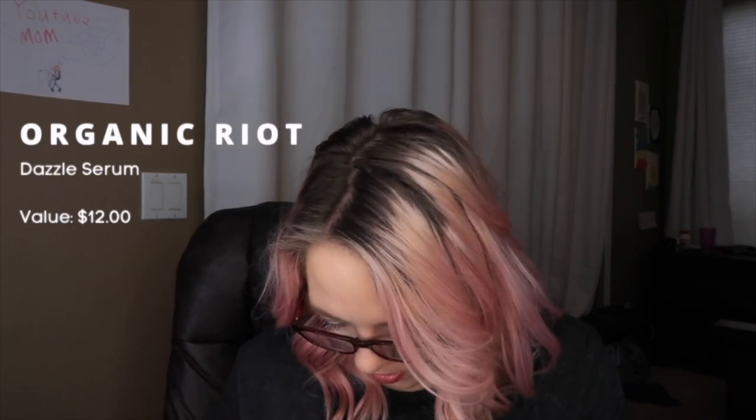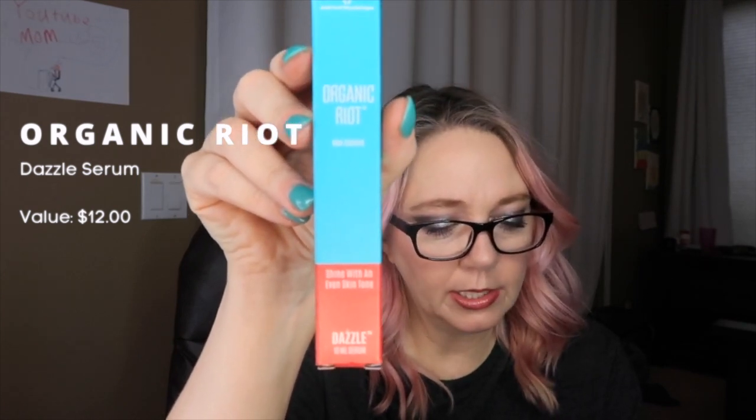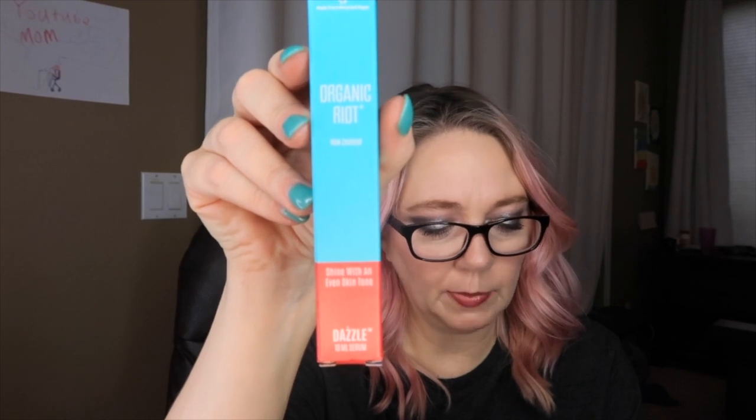Organic Riot Dazzle Serum for $12. Okay, so that's this one that came in this box. It says a potent formula that brightens and targets pigmentation, dark spots, acne scars, and uneven skin tones. Okay, so this says after cleansing, apply onto the face, focusing on troubled areas. For best results, apply twice a day. If you have dry skin, use Smog Block, a moisturizer, over Dazzle.